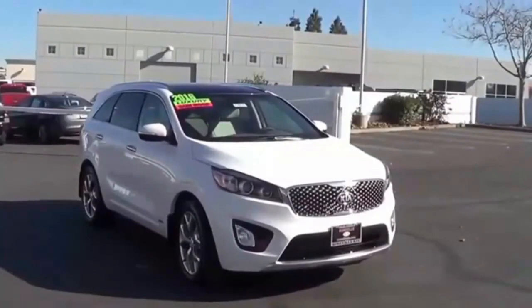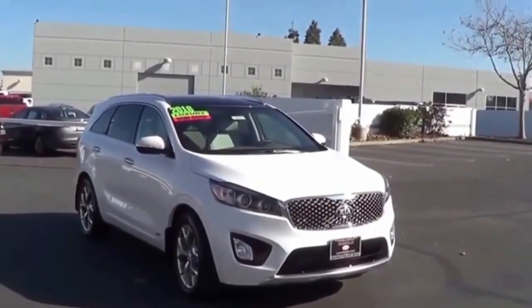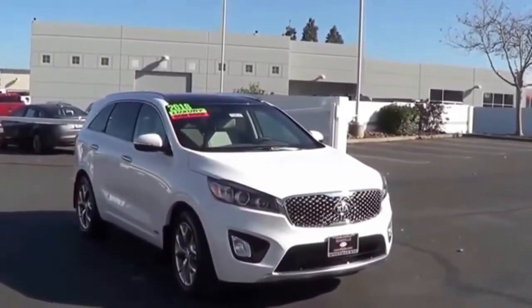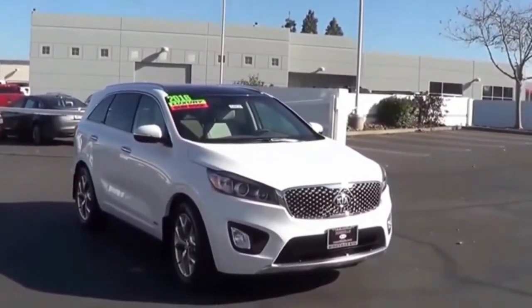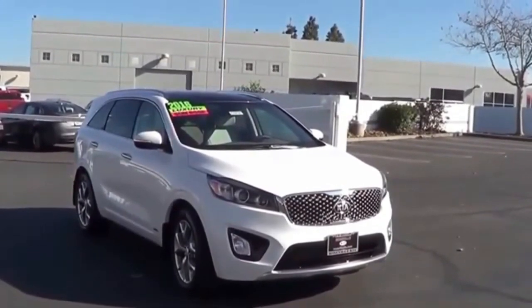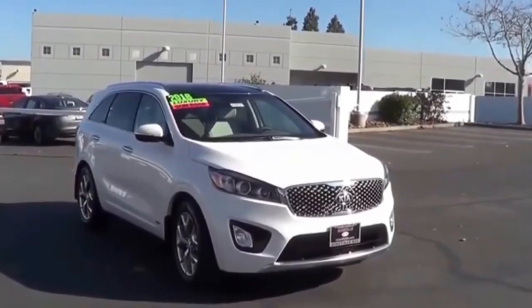Ever since 2003, the Sorento has been doing a pretty good job being in the middle between compact and midsize SUVs. For 2016, a completely redesigned Sorento carries on with this formula, but it's now more refined and a little bigger this time around than the previous generation. So, let's go ahead and check out this 2016 Kia Sorento SX.